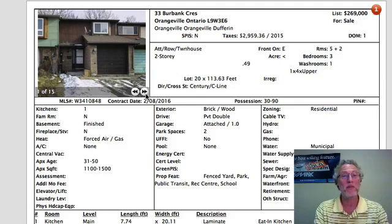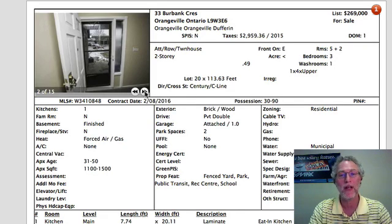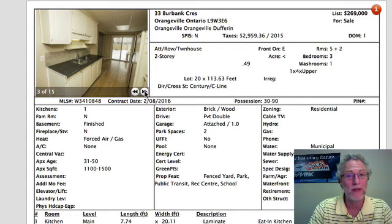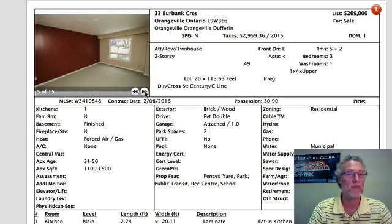And for those of you who are thinking about buying, stay tuned, because the first one is 33 Burbank Crescent, at 269. It's a middle unit townhouse. This area has been known for a lot of first-time buyers. There have also been a lot of investors who have purchased properties in this neighborhood and rented them out. So just keep that in mind when you look at the neighborhood, or if you're going through the photos here.